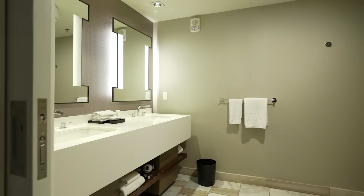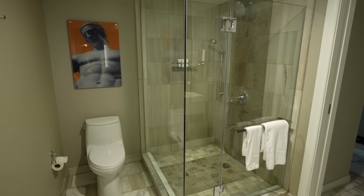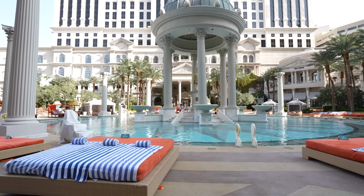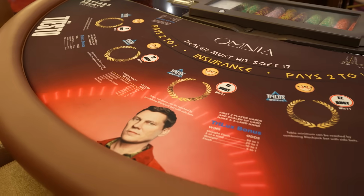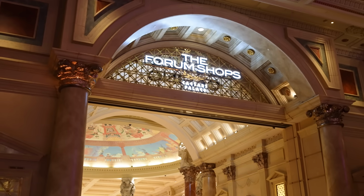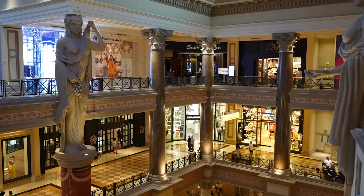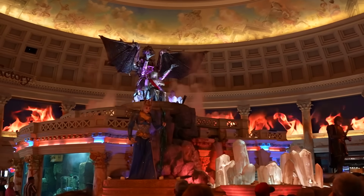The bathroom was small but looked updated, nice standard shower, modern finishes, just very compact overall. When it comes to pools, Caesars is a serious contender. They have 7 pools in total, each of them with their own atmosphere. The casino here is also huge and full of energy. Tons of table games, slot machines, a great sports book, but no poker room anymore. And if you want to shop, the Forum shops are right inside, connected to Caesars Palace, with some of the coolest Roman-inspired architecture anywhere on the Strip, and of course, the Fall of Atlantis show.